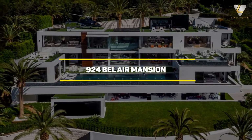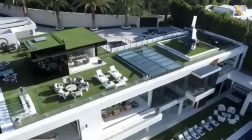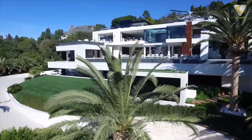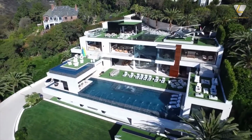5. 924 Bel Air Mansion. If you grew up in the 90s, you might remember Bel Air from the show that made Will Smith famous. You're too young for that? Well, here's what you need to know. Bel Air is where rich people live. It's one of the most expensive neighborhoods in Los Angeles. And today, one of the properties in this neighborhood made it to our list. We're talking about the mansion on 924 Bel Air, nicknamed Billionaire.